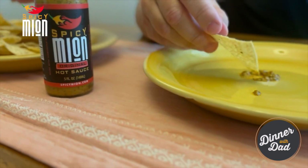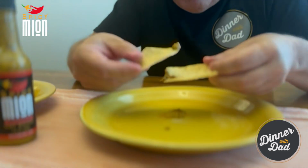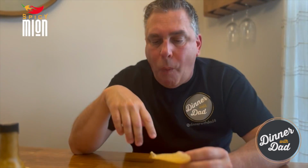So let's give it a little. Maybe just a little taste test. This looks like something that would go great on foods. Wow. That's really good. And the reason it's really good is I've never tasted anything like that before.